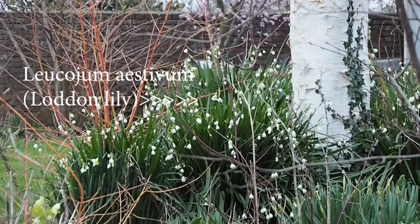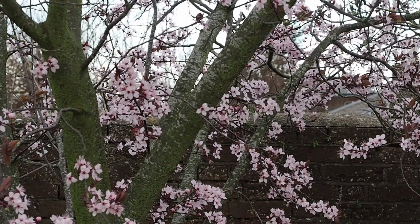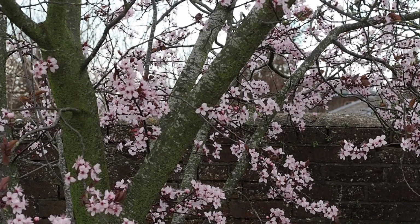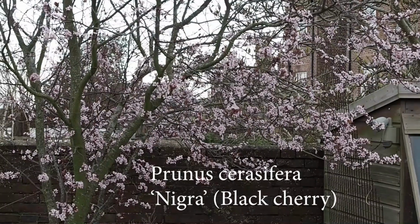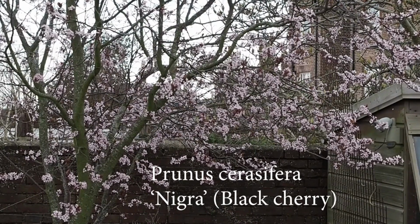So generally looking around the garden, there's quite a lot in flower. And I think possibly my favourites from this time of year are the cherry tree blossoms. The early cherry tree blossoms, and I think this is Prunus nigra, the ornamental black cherry. And it comes out really early. I mean, one of them has been out already before we went away. So that's the end of January.